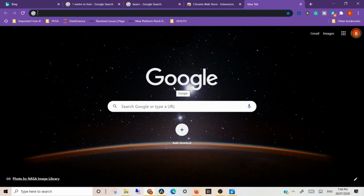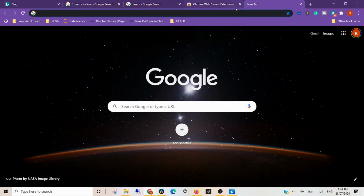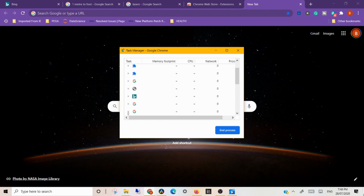This is very easy to remember because for Windows Task Manager, you hit Control Shift and Escape. So for the Chrome Task Manager, you hit Shift and Escape. You just don't have to hit Control. So this is Google Chrome's built-in Task Manager. See that? It's Task Manager from Google Chrome.